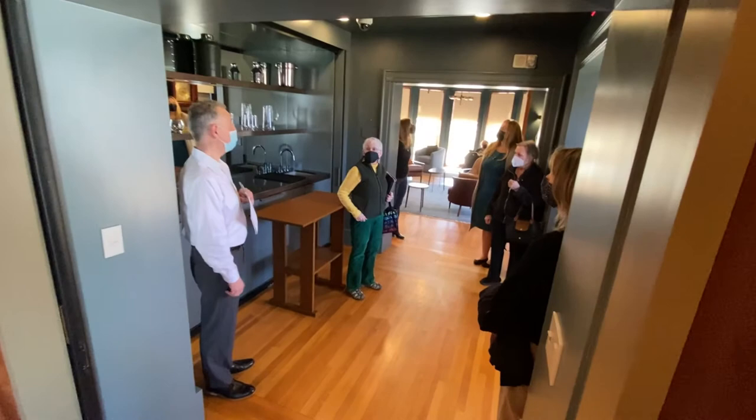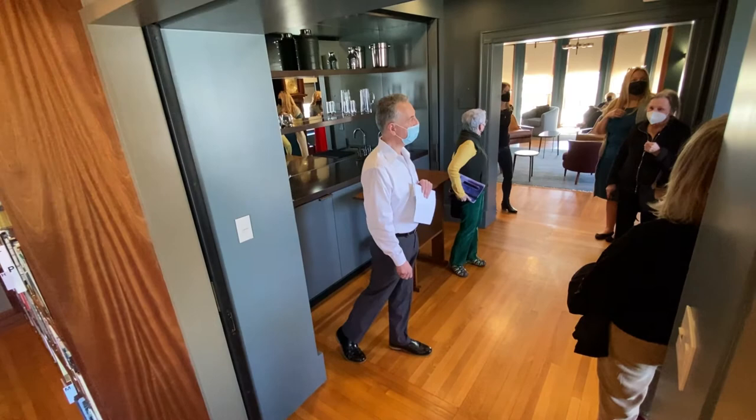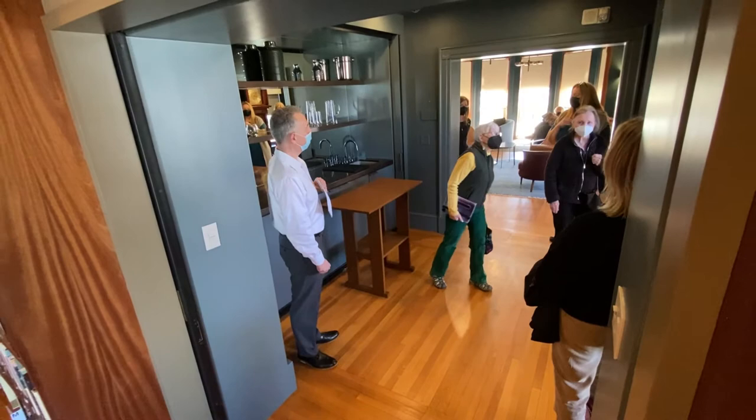What was your description? Moody and updated? Moody, updated, sophisticated. But again, we also wanted to be sure that we chose a color that works with the woodwork in here as well as the flooring.